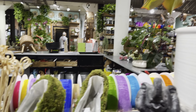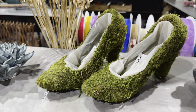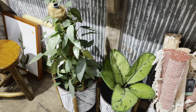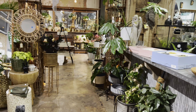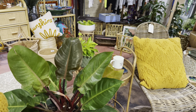Really nice. I actually have one that I've chopped up, and I have about 15 cuttings that are propagating in water, and they've started to actually root. So I'm going to give you guys some updates. We have a Homalomena Shelby on the bottom right over here, another Cebu Blue, and we just have more planters and plants and mirrors and just all sorts of paraphernalia.